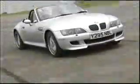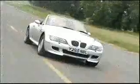The faultless engine is matched to a faultless rear-wheel drive chassis. Yes, there's traction control for those who aren't big risk takers, but for those who are, well, you can turn it off. A brave move or just a plain stupid one, but either way, it is damn good fun. Oh yes.